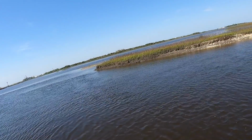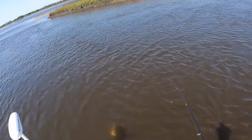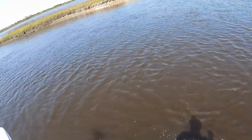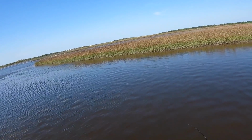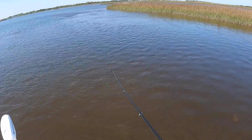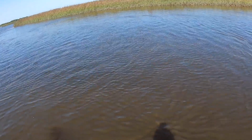There we go. Finally got him. Man, super soft bites today, guys. Super weird. Real nice trout. There you go. There he goes. There we go. All right, nice trout right here. Pretty little trout. Let's go ahead and let him go.